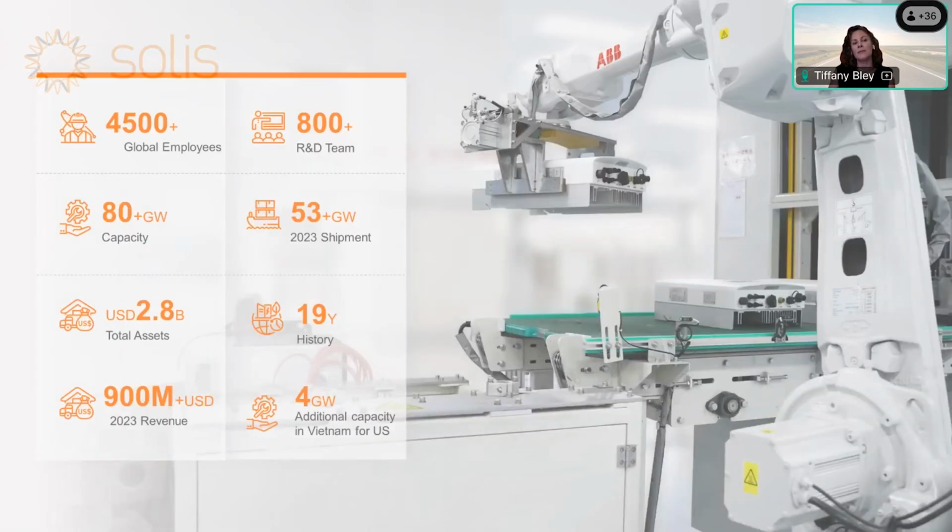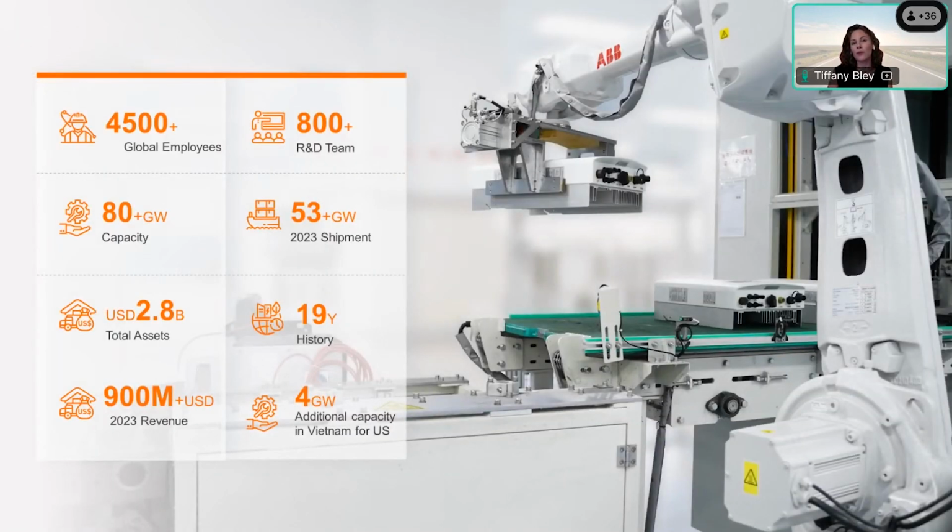Some Solis by the numbers: we have over 4,500 employees globally, and 800 of those are our R&D team. In 2023, our shipment total was 53 gigawatts. And then we have an 80 gigawatt capacity facility, as well as an additional 4 in Vietnam, as well as $2.8 billion in total assets, and 900 million of that for our US dollar 2023 revenue. And then we have a 19-year history as we went through, and we'll be turning 20 next year. So it's pretty exciting for us.